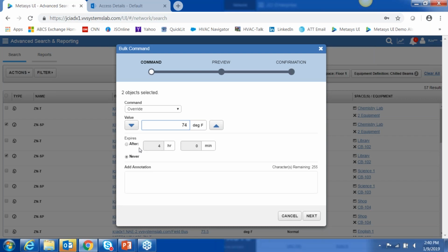One of the interesting things about our commanding dialogue is that we have the option to use temporary overrides in case our operators might be forgetful to release it after a certain period of time. One of the reasons for buildings to be operating either out of control or less efficiently is because things are left in manual for far too long. So let's only incorporate this override for an hour.